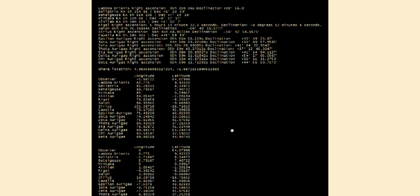We have an 83 degrees there. That is barely above the horizon to the east. If you wait approximately 5 hours and 32 minutes, Mintaka will be above longitude 0 instead of longitude 83.